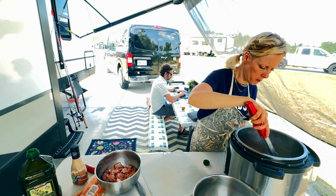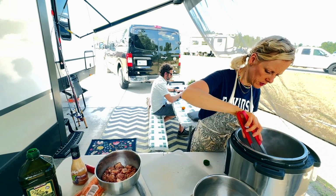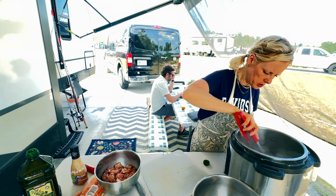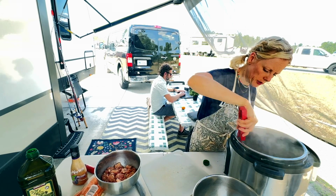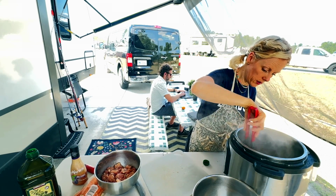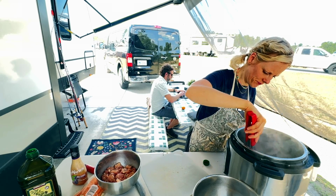Another thing I've learned about browning is that I was never doing it long enough before. I watched like a Joanna Gaines cooking episode and she's amazing. But she was browning a roast and she got it really browned. And I was like, oh dude, I'm just barely doing it.